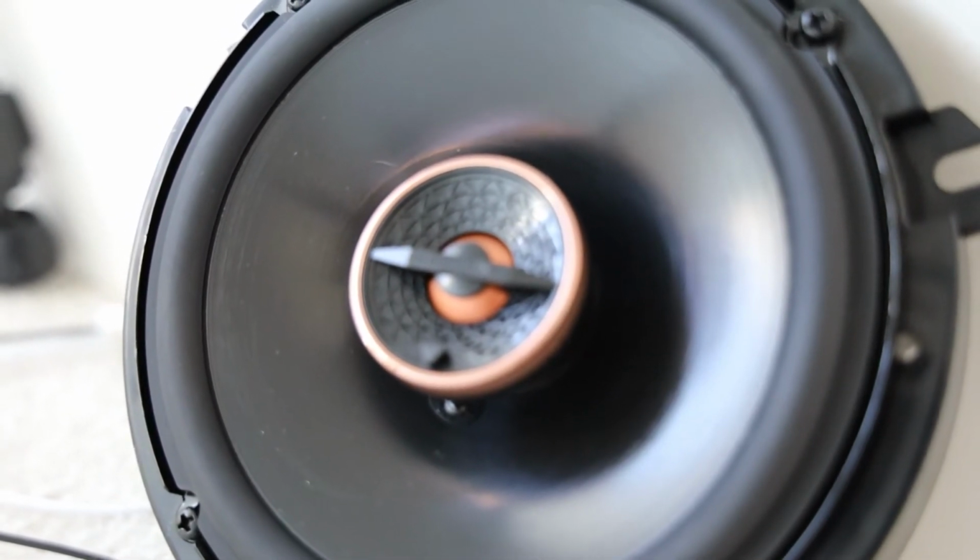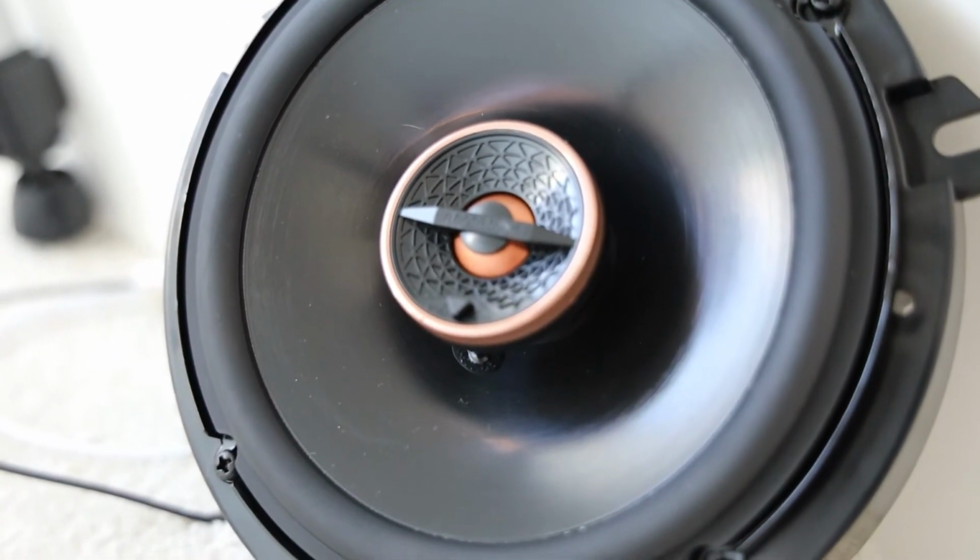But if you're the kind of person that wants a natural sound coming from the speakers, you do want to look for the silk material, and that's the kind of sound they're going to produce. If you want something more harsh, more crisp, there's other materials, and that's a whole other section if you guys want me to get into it.